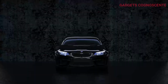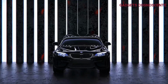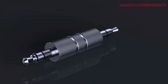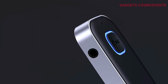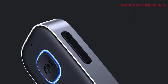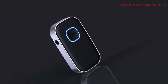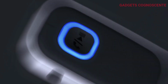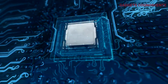Number 4. The COMSOON Bluetooth 5.0 receiver is a fantastic device that allows you to enjoy wireless streaming music in your car or at home. With the ability to connect to non-Bluetooth car audio systems, home stereos, speakers, and wired headphones via the 3.5mm AUX adapter, you can easily and quickly connect to your favorite audio devices. Equipped with a Bluetooth 5.0 chip, this Bluetooth audio receiver ensures stable connections, fast transmission, and wide signal ranges.